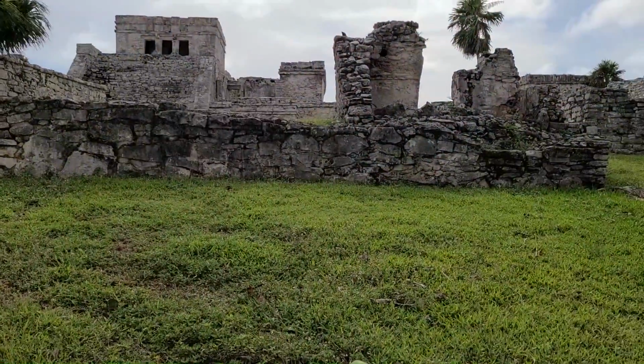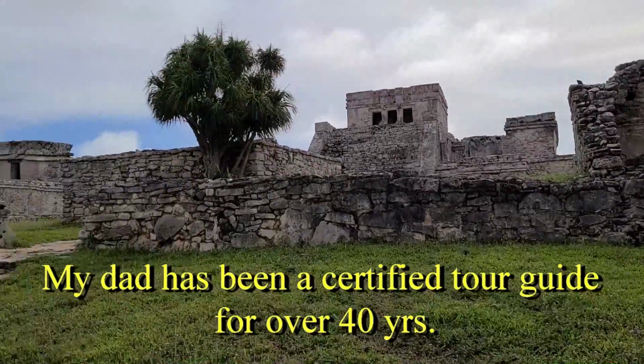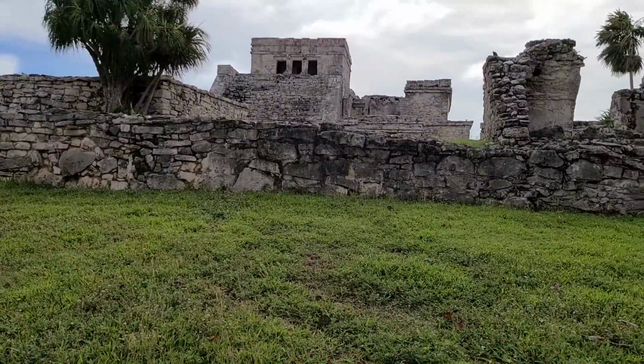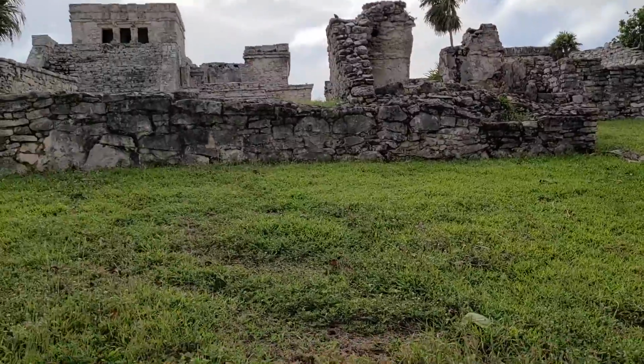And the people are like, oh yeah, that's what the tour guide told me. But the tour guide's here. We just listen to our tour guide. And my dad has been in the business for over 40 years, and he's like, this is stupid.